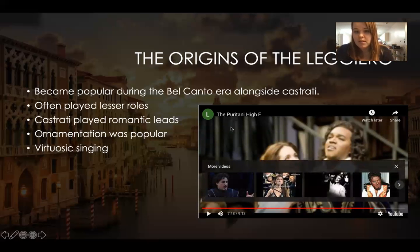So as you can see, Lawrence Brownlee has a fuller chest connection than Pavarotti does. This is due to his high extension. Pavarotti certainly can sing those notes beautifully, but it is more of a falsetto than a full voice connection.